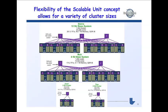But you can see it's the same scalable unit design. So in terms of working with our integrator, they're just cranking out these scalable units one at a time as they're delivered, or multiple ones at a time in some cases. They get delivered to Livermore, we wire them together, burn them in. We have a process for doing that fairly quickly. So it's very straightforward, although it's still a lot of work. It's a very straightforward concept that allows you to maximize the time to getting these machines into production.